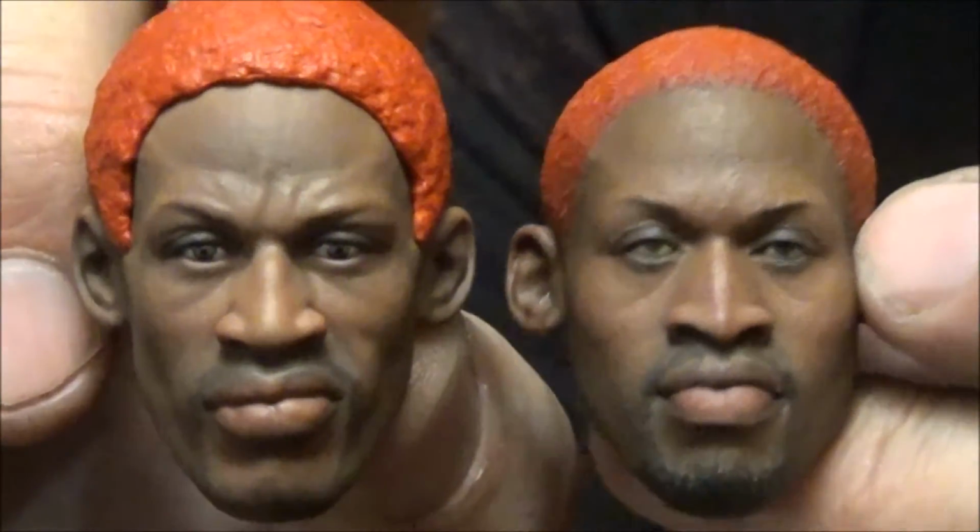So what do you think? Which one do you like? Which one do you think is better? Which one looks more like Dennis Rodman? To me, I'm sort of leaning more towards the Storm Toys version, but everyone's different, everyone's got a different opinion. So yeah, let me know.